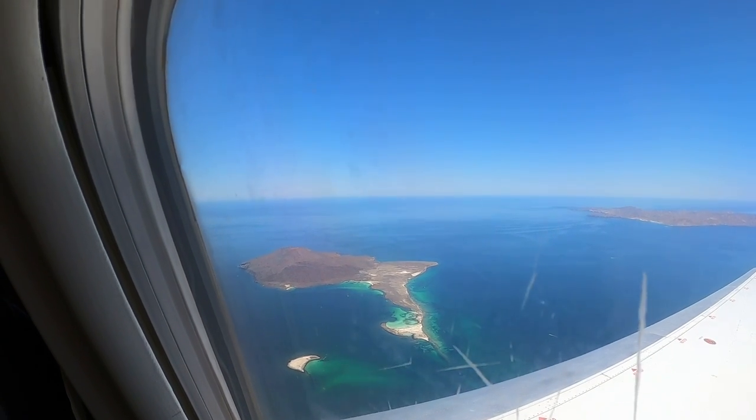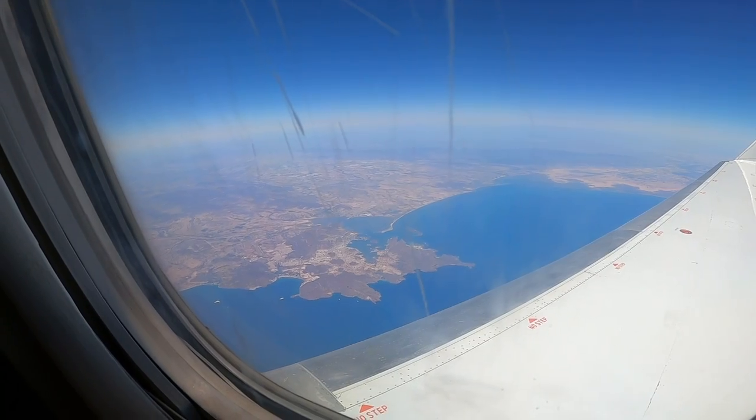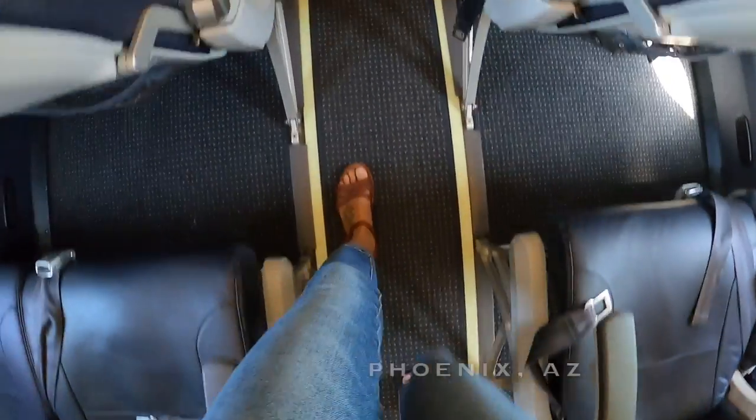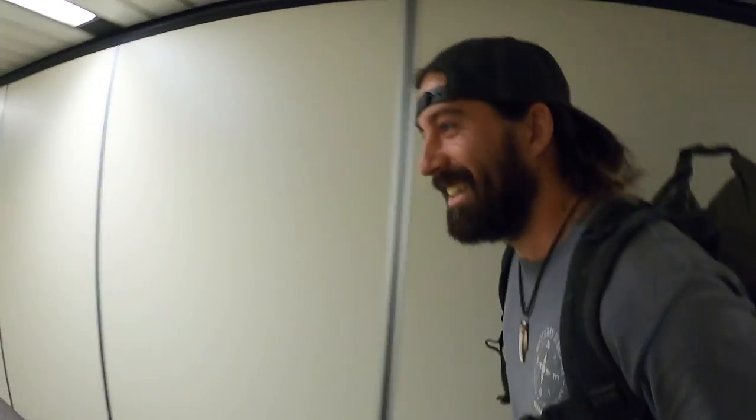Garrett's a nervous flyer, but I love it. We fly over Islas Coronados and San Carlos, Guaymas, places we'll anchor soon. We landed in Arizona, our first time back to the States since we crossed the border last December. You're alive, even though the pilot tried to crash us. Yes, I'm alive. Landing was a bit rough. Poor Garrett was almost like, this wasn't so bad.